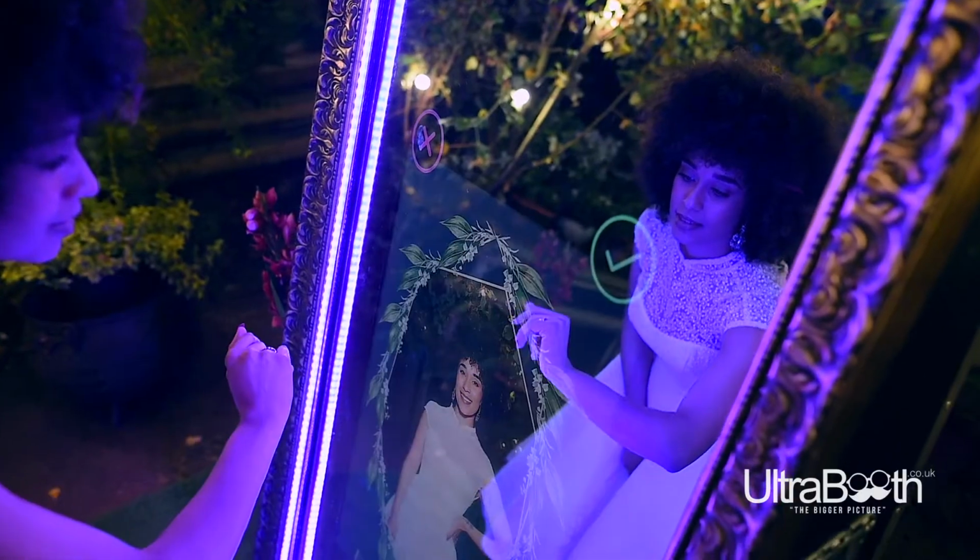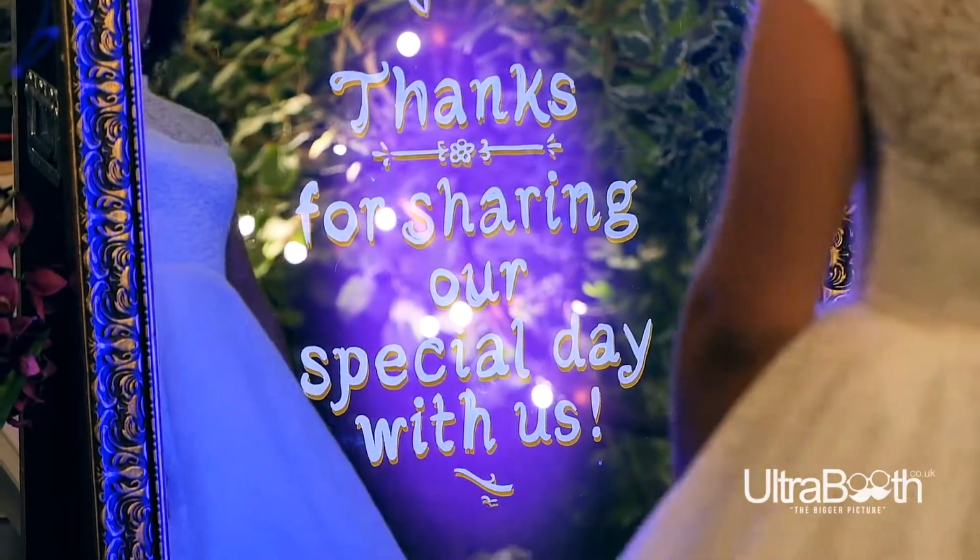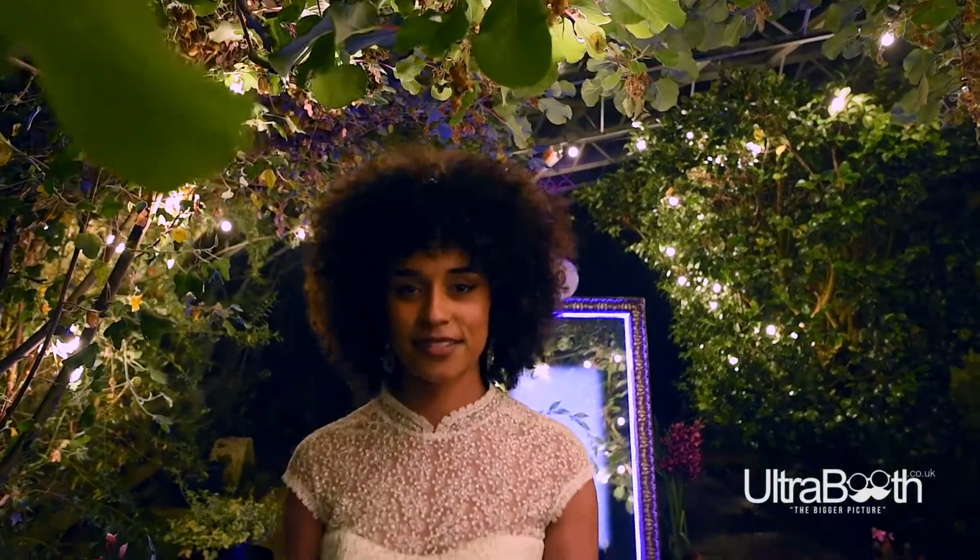Customize every aspect of your wedding photo experience. This is no ordinary, boring wedding photo booth. It's the wedding mirror experience you've been dreaming of.